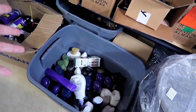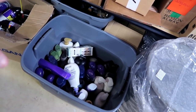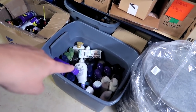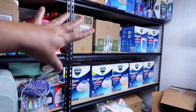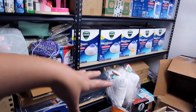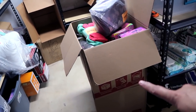Anytime I get anything that is a little bit dirty or something has leaked and it needs to be cleaned before getting listed or sold, I just have a bin of those kind of items, so that's what those are. And then this third shelving unit that's in the back corner is more Facebook Marketplace stuff that is listed or about to be listed.